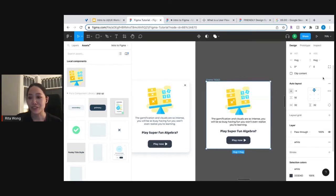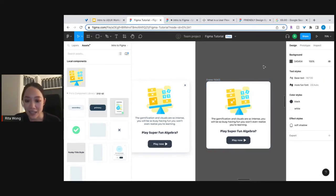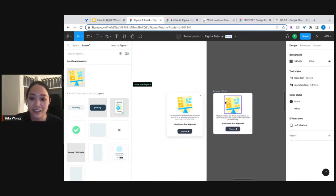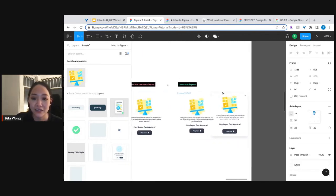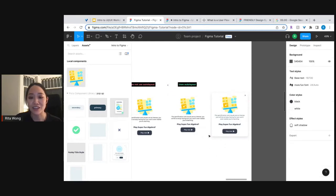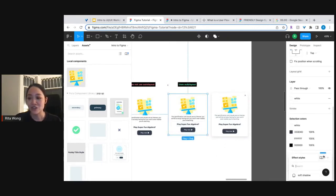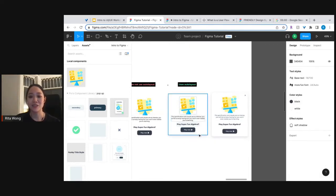Also, there are rounded corners in this. The rounded corners setting is over here, called corner radius. I'll just make it 16. And now it looks like our box here. Oh, it looks like I'm missing my drop shadow. Remember that drop shadow I captured earlier? Now I just go in under effects and I can pick my soft shadow, and there's my shadow.